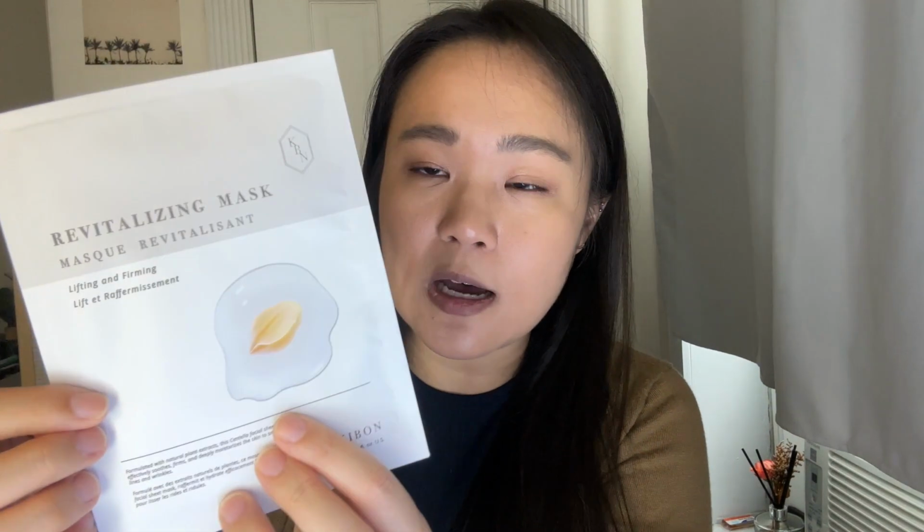Formulated with natural plant extracts, the Centella Facial Sheet Mask effectively soothes, firms, and deeply moisturizes the skin to smooth over fine lines and wrinkles. So it looks quite nice. Again, it's pretty expensive, so I'm guessing it feels pretty luxe. Let me know if you've tried it. You put it on for 15 to 20 minutes like a typical sheet mask, and then you pat in the excess serum. So my mom is coming next week, so maybe I'll give this to her to try out.